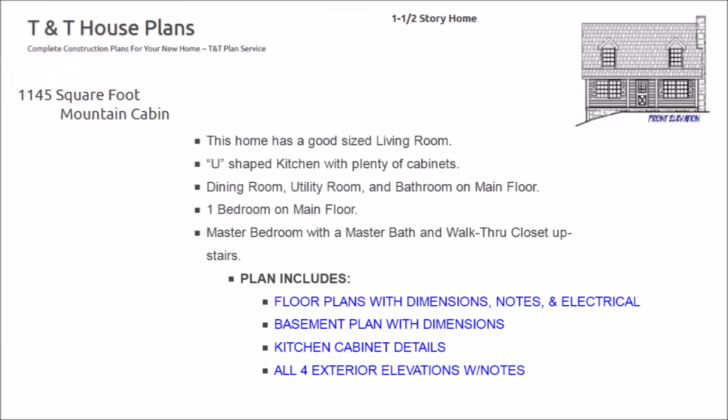This home has a good-sized living room, wrap-around kitchen with plenty of cabinets, dining room, utility room, bedroom and bathroom on the main floor, a master bedroom with a master bath and walk-through closet upstairs. The plans include floor plans with dimensions, notes, and electrical, basement plan with dimensions, kitchen cabinet details, all 4 exterior elevations with notes.